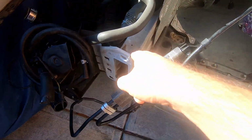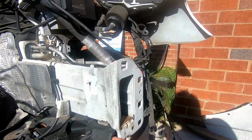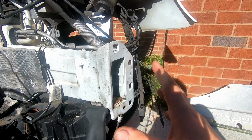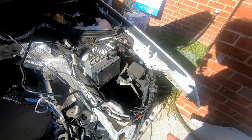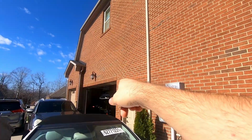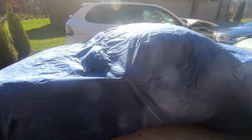So the only issue with this car, besides the hood, is this frame rail, the end of the frame rail. This one is absolutely straight. This one is slightly kinked right here. So I went to the junkyard, I cut a piece of this frame rail, and I'll attempt in some of the future videos to fix this frame rail. But meanwhile, I'm gonna remove the engine, the bad one, from this Mercedes, and I got one more project here.